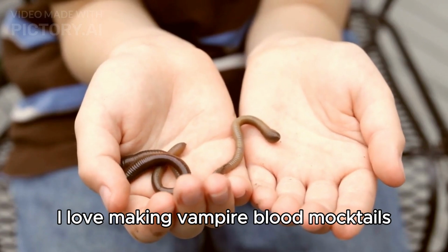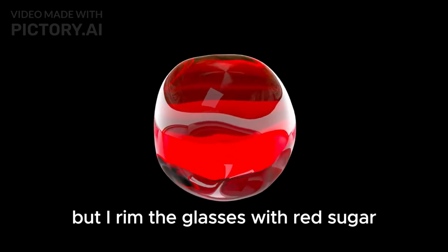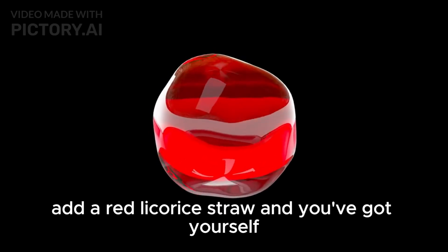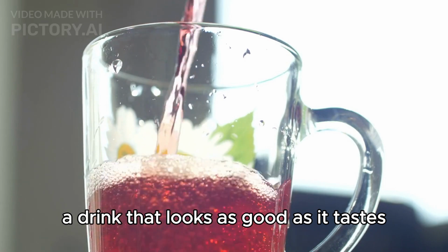For the adults, or even the kids if you leave out the alcohol, I love making vampire blood mocktails. It's basically cranberry juice mixed with sparkling water, but I rim the glasses with red sugar to give it that bloody effect. Add a red licorice straw, and you've got yourself a drink that looks as good as it tastes.